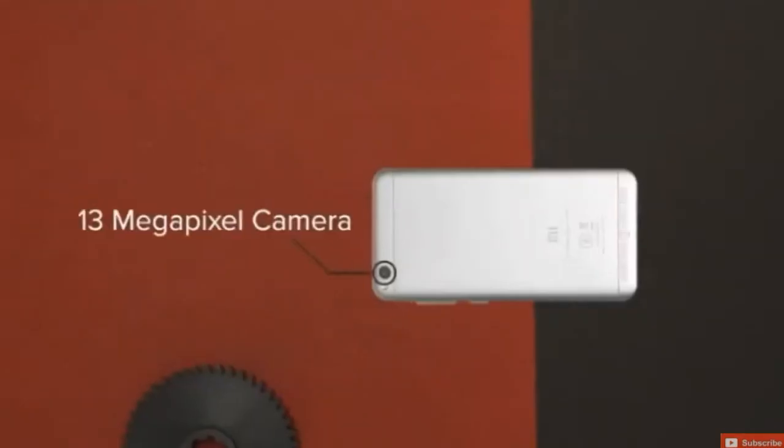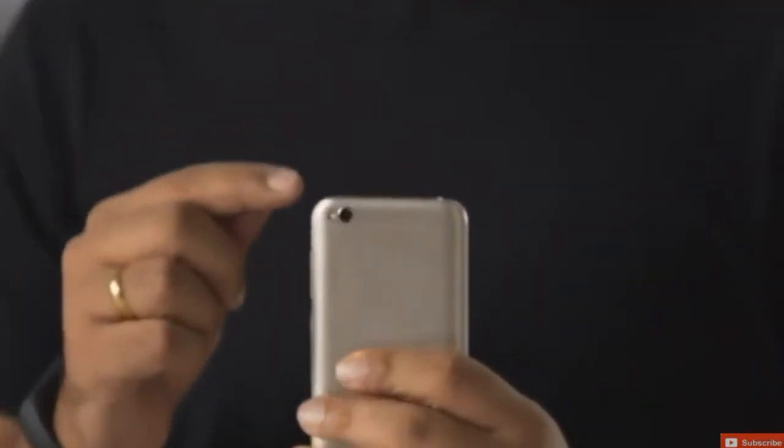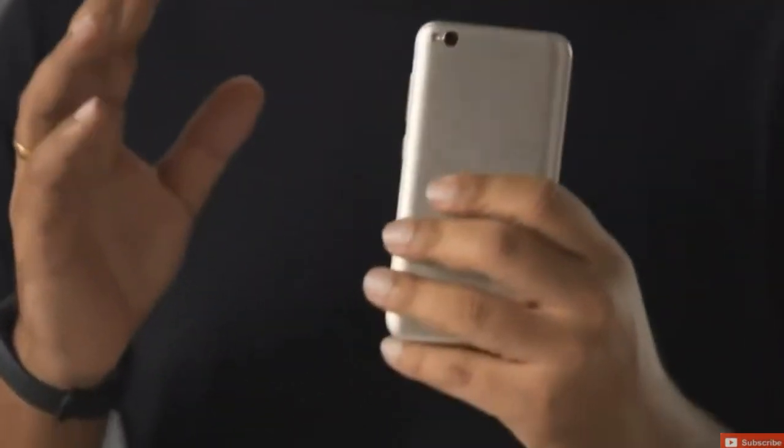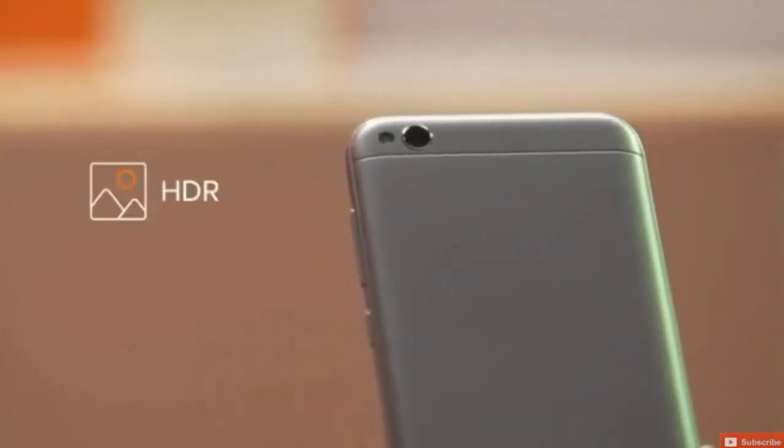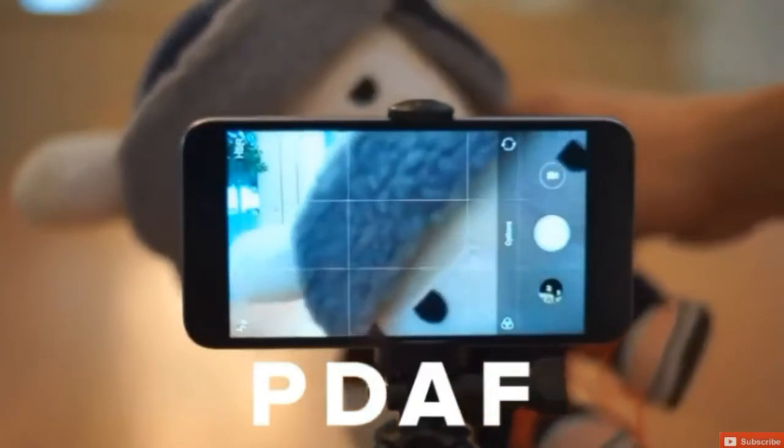It has an amazing high-resolution 13 megapixel camera. It has a 5-element lens and comes with f2.2 aperture. It also has an LED flash on the back side. It has many built-in features like HDR, panorama, and real-time filters. It also has face detection autofocus, usually known as PDAF. Now, this technology was only available in DSLRs till recently.